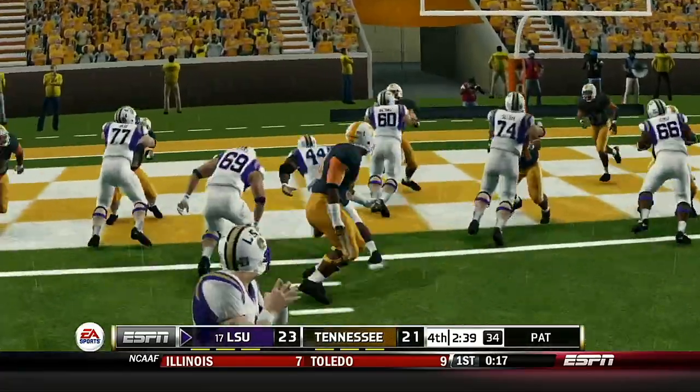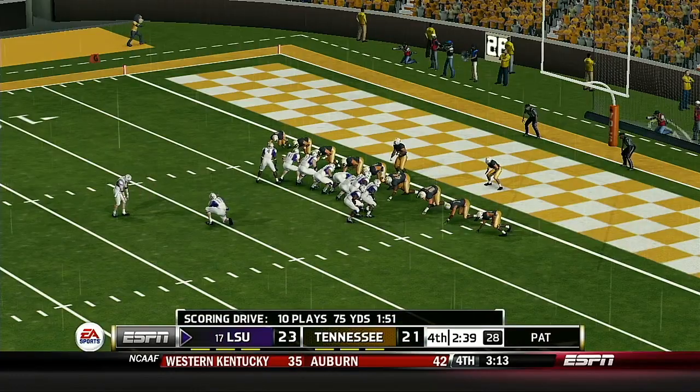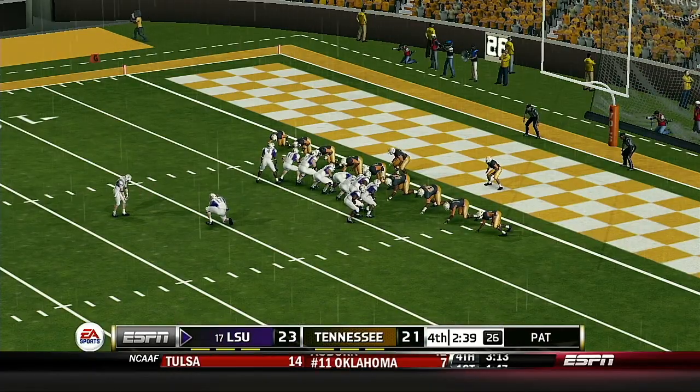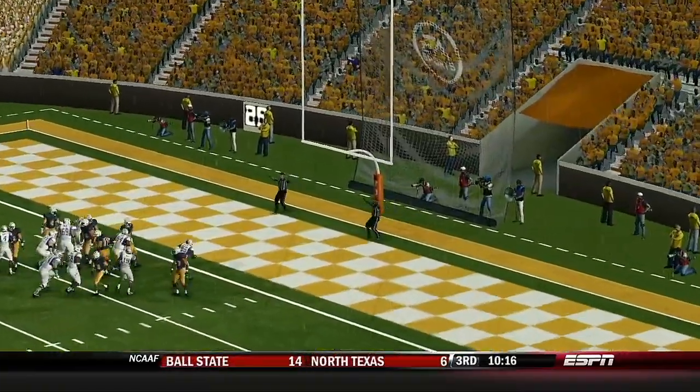When you're that close to the end zone, it's always a smart play to find your blockers and follow them into the end zone. Trying to go up by 3, they'll kick the extra point. He makes the PAT.